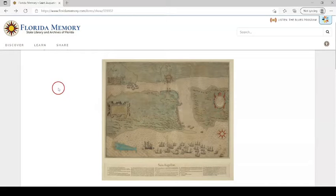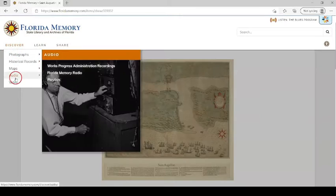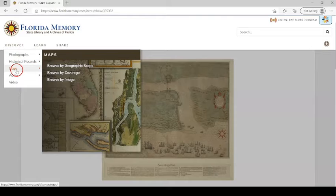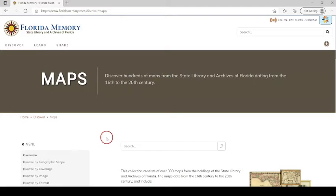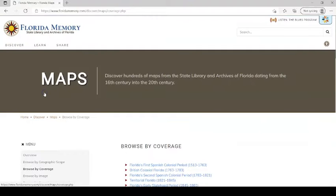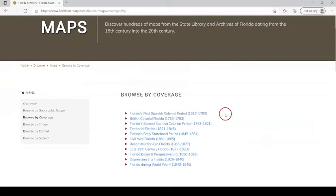The best way to get a look at all the maps that we have is to go to the Florida Memory website, go to the Discover menu, and you'll see all the different kinds of original historical records that we have: film, audio, maps, photographs, historical records. And if we click on Maps, that'll take us to the landing page for the map section on Florida Memory. And a really fast way to get to all of the maps from a given time period is to browse by coverage, which in our parlance on the Florida Memory website means time period.